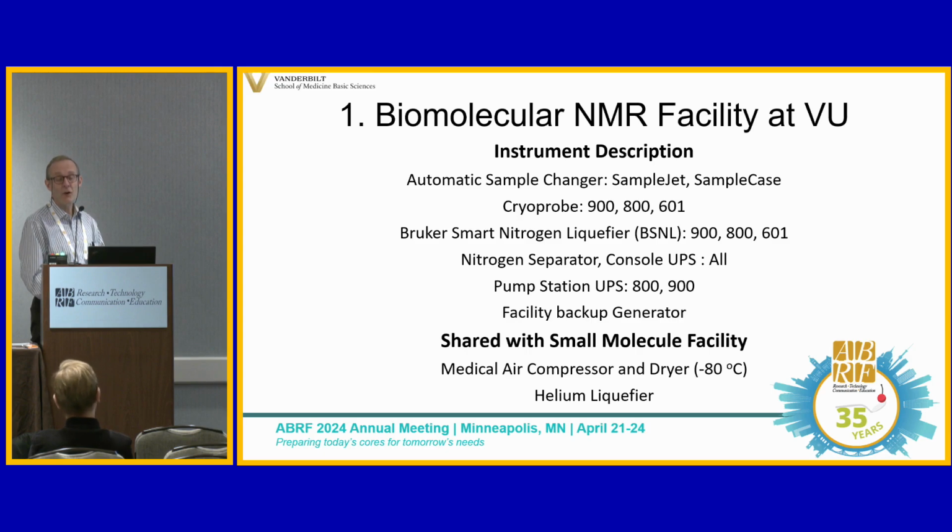So we did have all that pushback, but it turns out that as time has evolved, the instrumentation has really improved as well and gives great results in automation. And in the end, people, particularly in the small molecule facility, need to focus on the results. They need to use the NMR as a tool. They don't need to be experts. And so that's why they're using it.